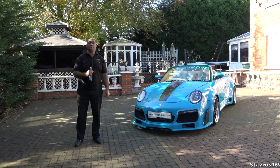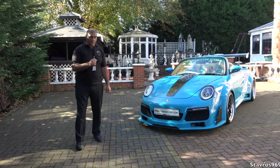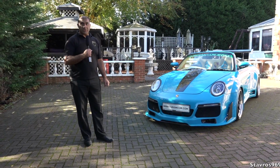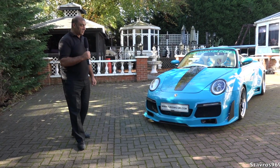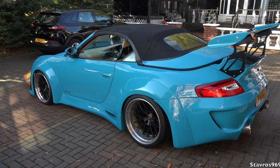Right. Okay, Al, what can you tell us about the GTRS? Okay, this is Turismo UK's latest creation. We've based this on the Porsche 911 996 Gen 2 convertible. And what year is that, Al? This car is a 2002. 2002, and it looks brand new.